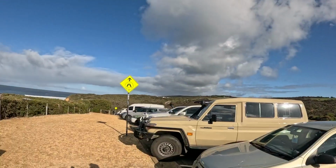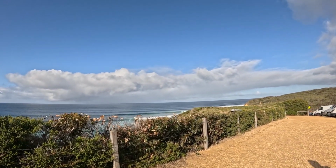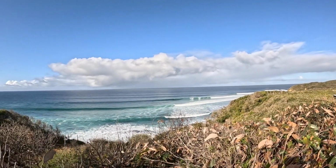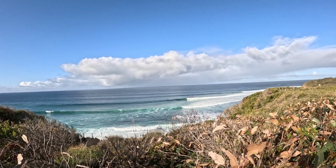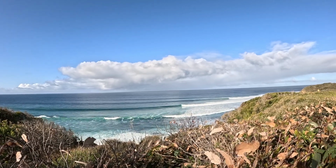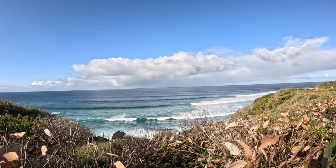Here you go. Here is Bells Beach. Boy, it's rammed. But it's only for very good surfers. You shouldn't swim here, and it's a lot of reef. But yeah, don't come surfing here as a beginner. Or do if you don't value your life.